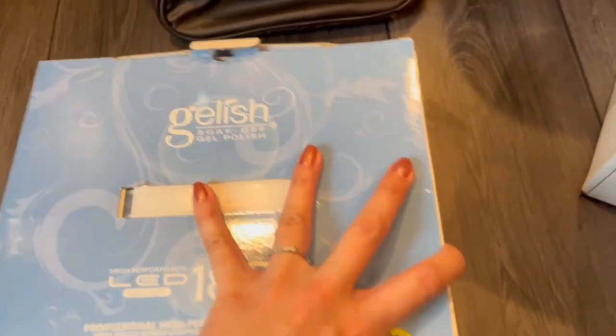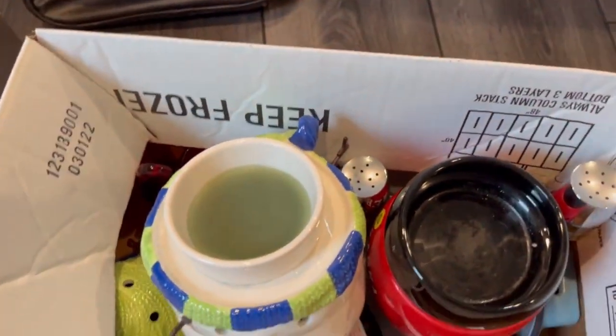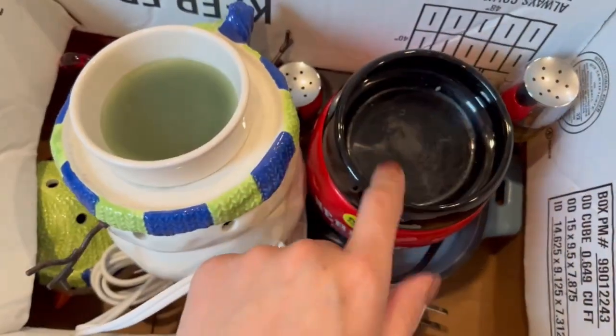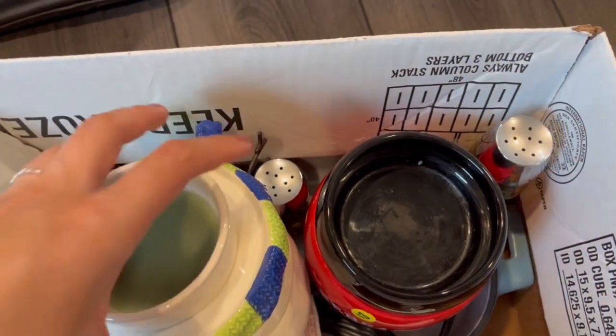Then we got this whole box right here. So we got this clock. It's not worth much, but I did think it was cool. Got two Scentsy warmers. This one is Nebraska Cornhuskers. I might try to sell this at the garage sale that we're about to do on Saturday in 2 days, and I still haven't even prepped anything for it, really.